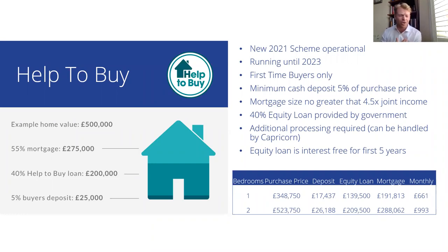From there, the government would then provide you with a 40% equity loan. So that loan would sit on top of your deposit, and that would mean that you've got a minimum of 45% cash to put into the purchase, and we then take out a mortgage for the remaining 55%.